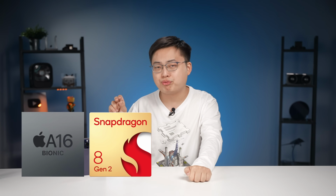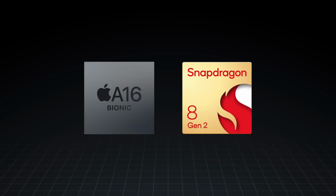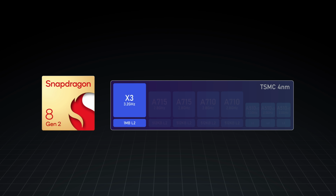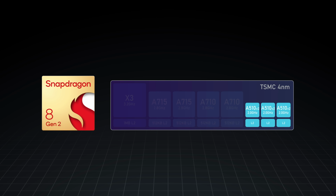Before we jump into any test, let's briefly go through the architecture, the design of those two chips. Let's see what kind of change has been made in terms of CPU design. Qualcomm makes some huge changes on their chip this year. In Snapdragon 8 Gen 2 CPU, we found 4 types of cores. That is, 1 Cortex-X3 Prime Core, 2 A715 Performance Core, 2 A710 Performance Core, and then 3 A510 Efficiency Core.